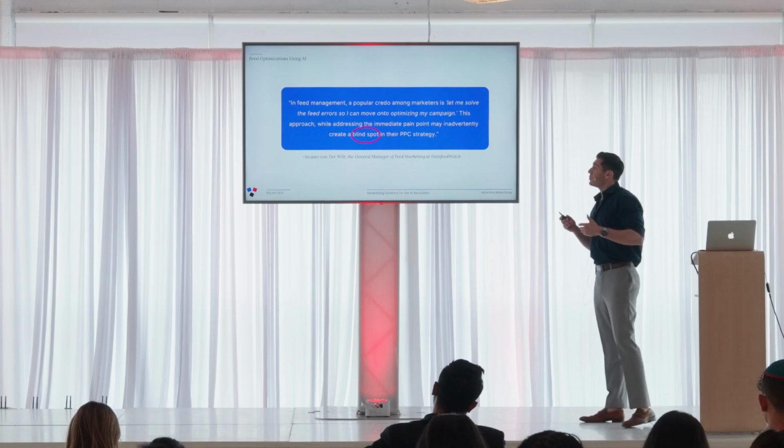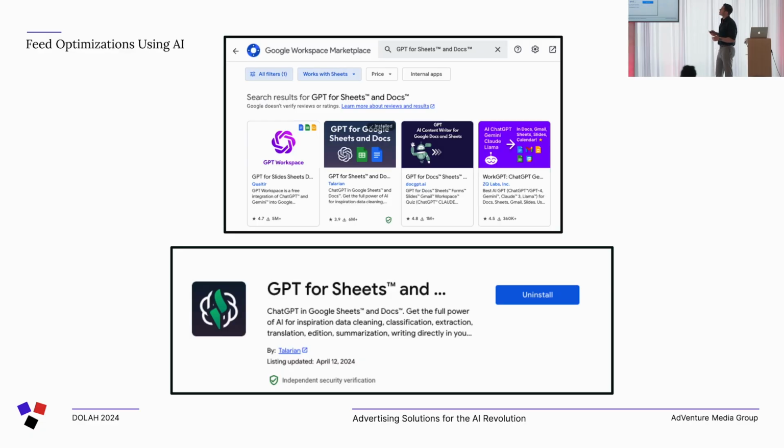So what we ended up doing is finding this add-on within Google Sheets called GPT for Sheets and Docs. It's a very similar platform or AI tool to ChatGPT, right? You would ask ChatGPT a question and it would produce an answer. Except this application actually uses information on the sheet to determine the answer. So we figured, let's try to see how this can improve our feed.